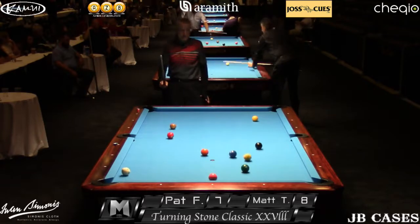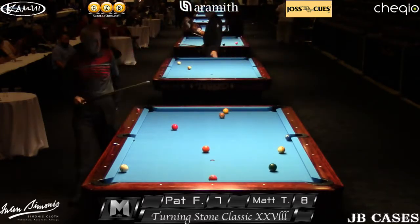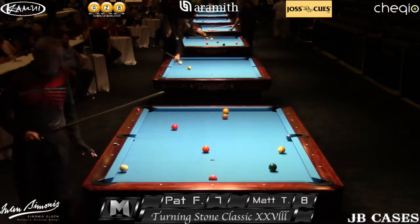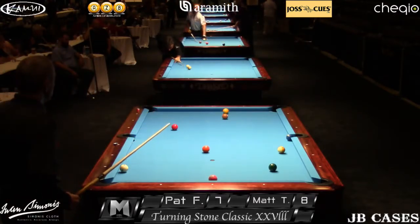Bottom rail. Look at that. Eight ball. Oh, yeah. Two ball follows the eight ball. Hangs. Oh, look, it hangs. So all he's got to do now is concentrate on making the one.